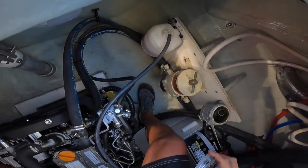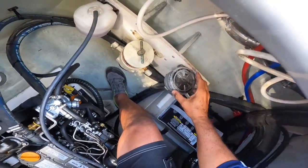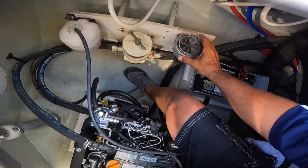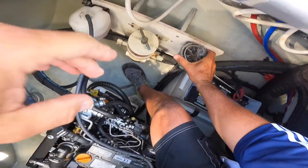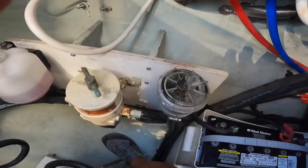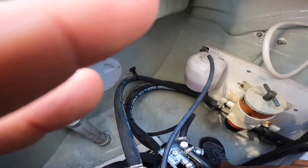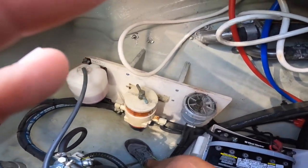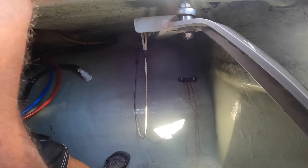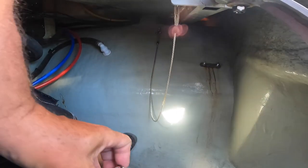There we go. I would rather sail at 2 knots than motor at 7. But these engines are here, so we might as well get them ready just in case we need them. Coolant level at the engine. Make sure that's to the top, and it is. That's good.